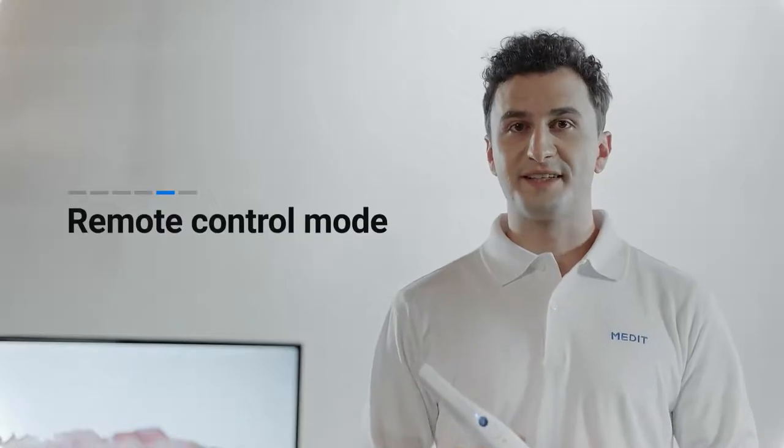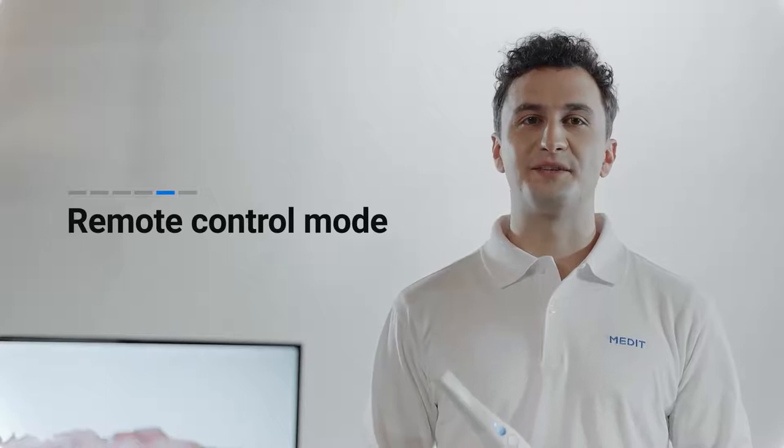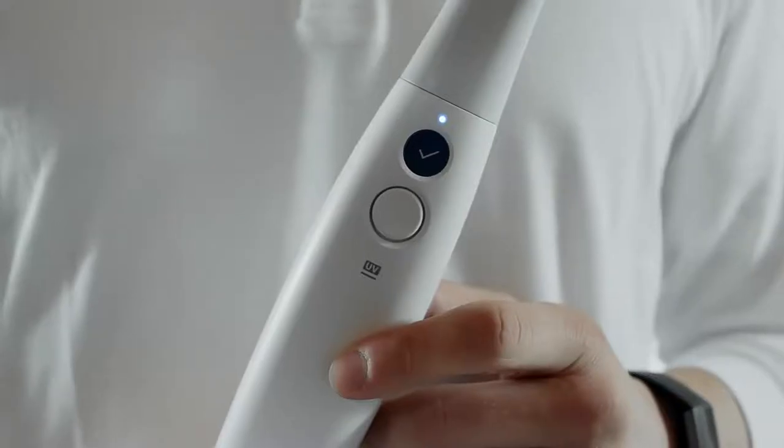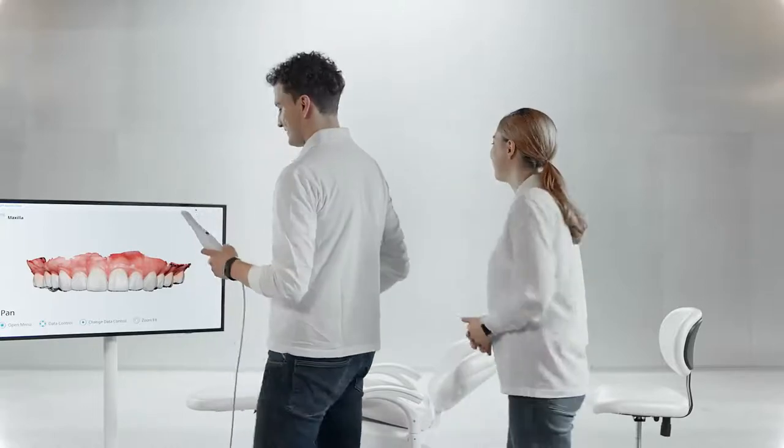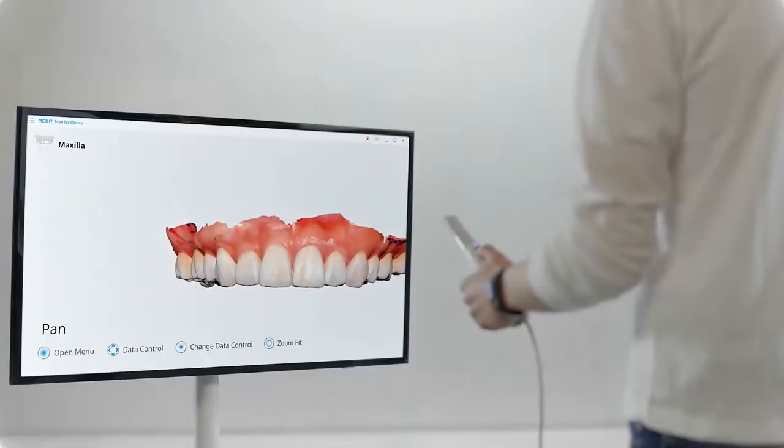Now, after the scanning, let me reveal one of the most exciting new features of the i700, the remote control mode. Can you see this button? Now, if I want to check the data before moving to the next stage, I can simply use the control button here on the scanner to navigate the scan data. You can move it around, zoom in and out, rotate, and in general, control the scanning process altogether without touching the computer. Like this. Pan.